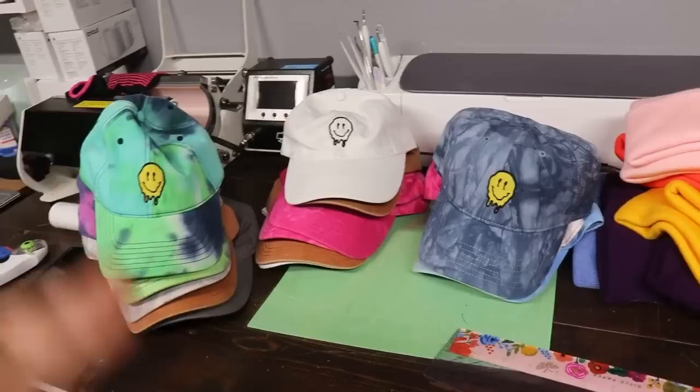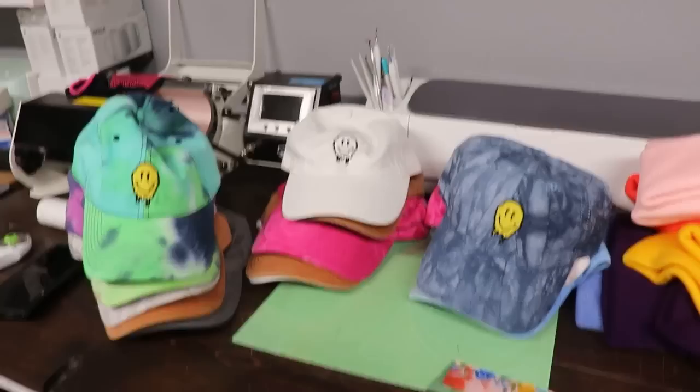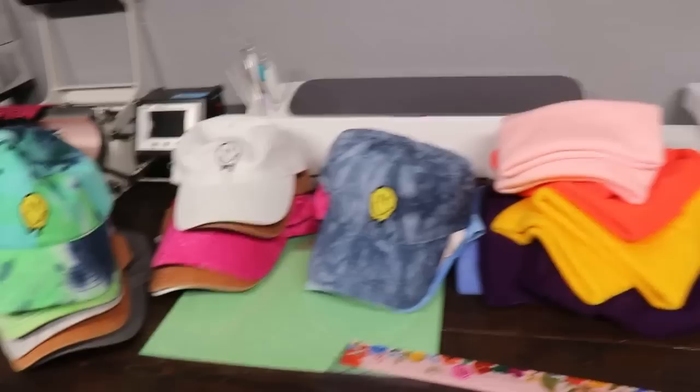So far I think I've sold like 3 hats, not a ton, but I'm hoping because I'm adding more and more hats to my Etsy shop, more orders will start to come in. We do have a bunch of beanies because we're gonna be adding beanies too to my Etsy shop. So we just have been busy all week with embroidery.